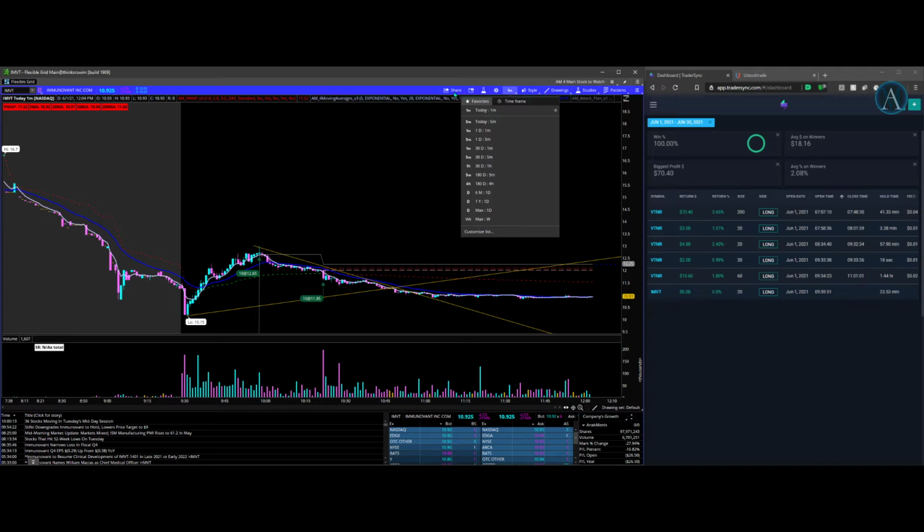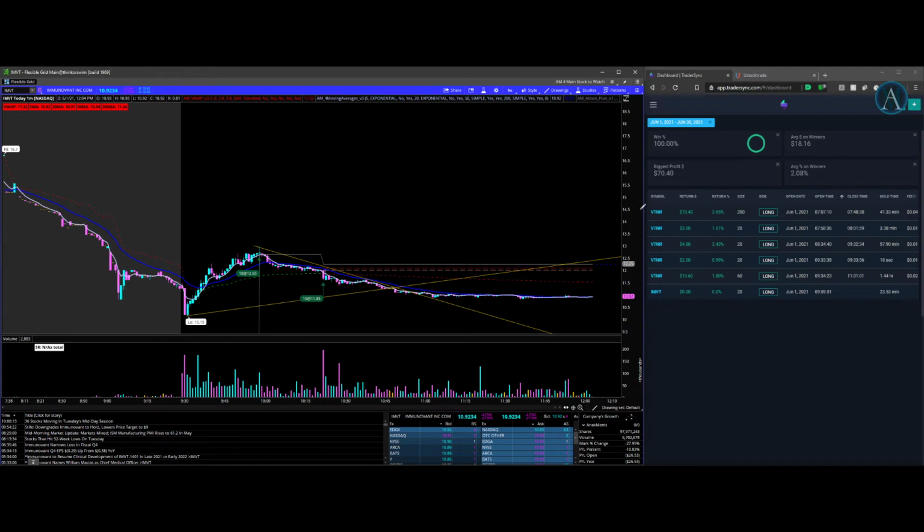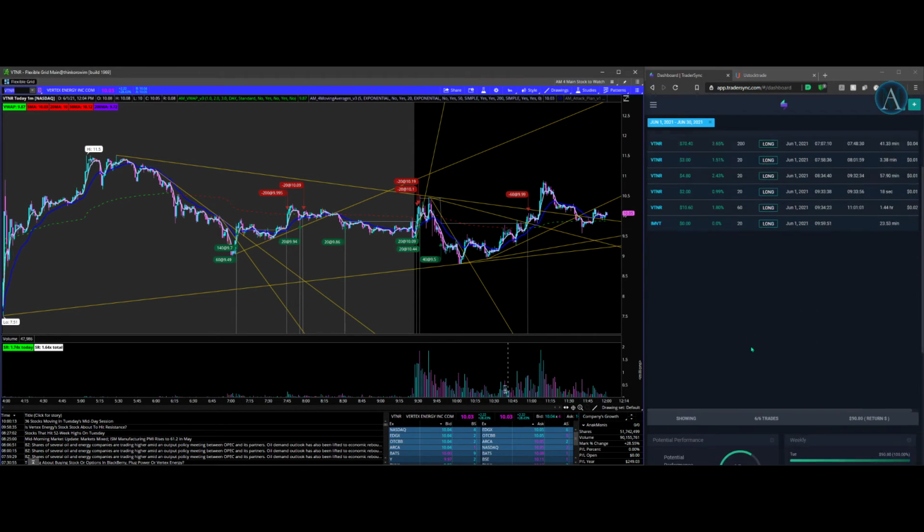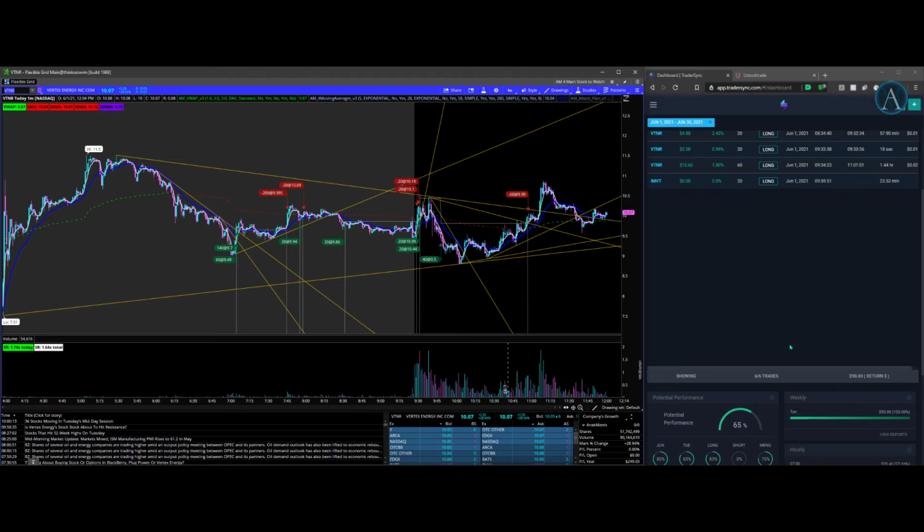And so that is my trade for today, guys. Hopefully you guys learned something. Not much, but a steady upward trend is better than a red day, right? A green day is better than a red day.